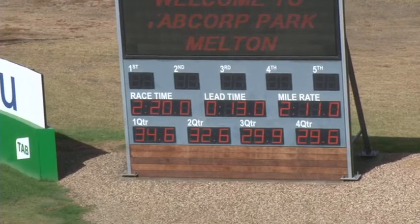So just recapping, gross 220. Mile rate 2.11. Last mile 26.9. Last half 59.6. And we'll stand by for the margins on the second trial of the day. 3, 1 and 2 the numbers.